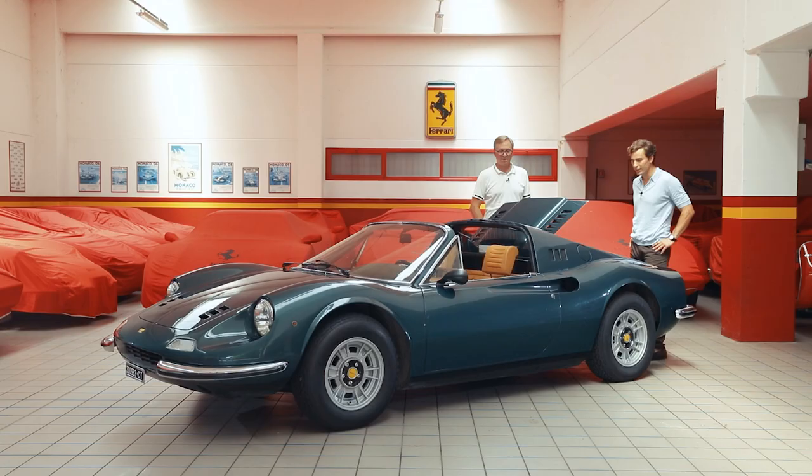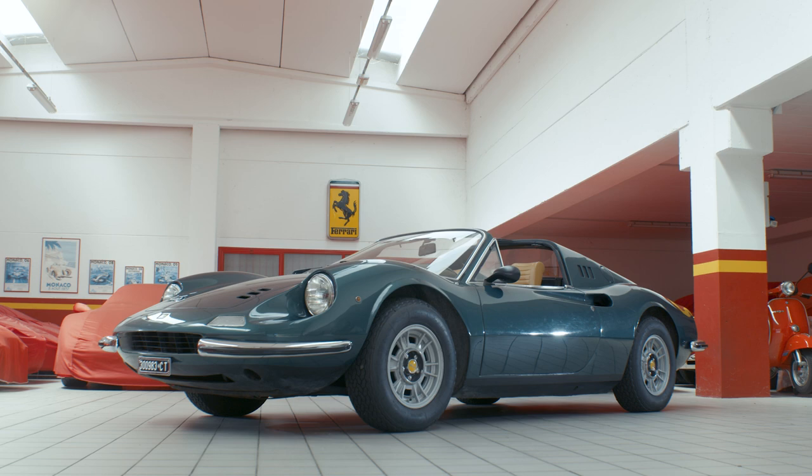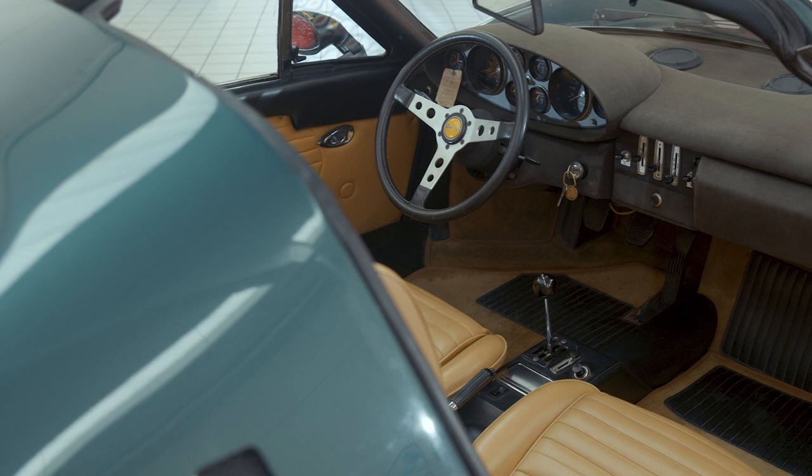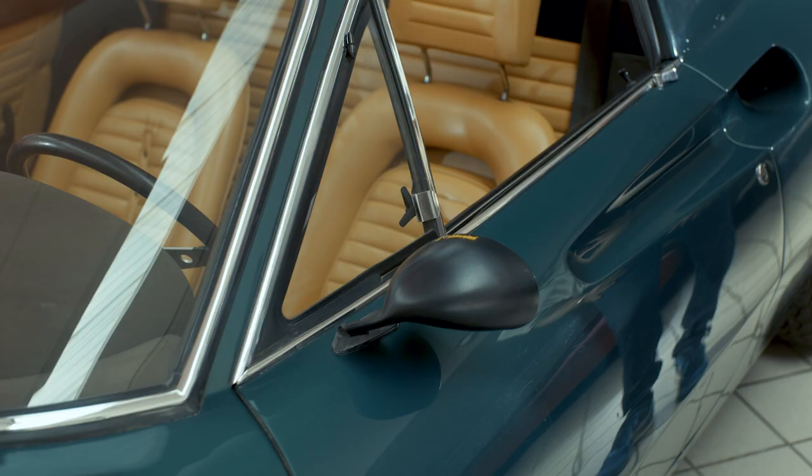Well, thank you very much. That's very insightful. While we keep walking around the car, what are some little interesting original details that you see that perhaps have gotten lost on most other Dinos, and also what are maybe some little things that you see that have been changed on this car? Yeah, very little has been changed on this car, I have to say. We find just very, very minor changes. We'll come back to that later on. We start with some important details for the GTS, which you normally don't find.